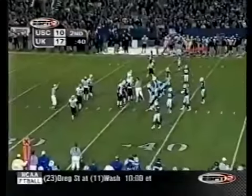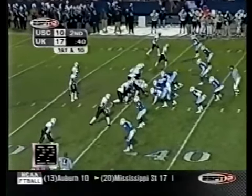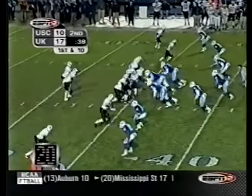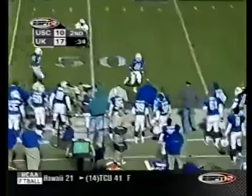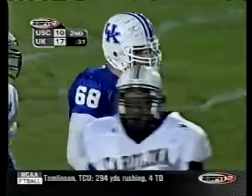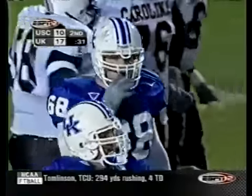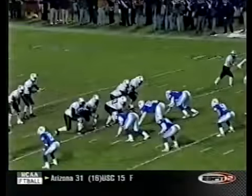Clock will stop until the chains get set. Scott Brown, the center, number 50, is having a heck of a time with Caudill. Caudill is really knocking him around. Big, strong freshman. But here he comes again, and he hits Petty after he delivers, incomplete, intended for Scott. Yeah, Caudill's lined up right on the center's nose. Big, true freshman from Eastern Kentucky, Martin, Kentucky.